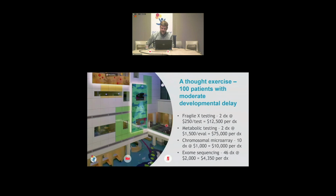And the exome sequencing, with current exome sequencing, we can take that number of 36%, we can add to that the 10% from the chromosomal microarray, and say that we have a yield of around 46%. That then at $2,000 per test would put us at a cost of $4,300 per diagnosis. So even though the exome sequencing is the most expensive test out of the four, it's by far the most cost effective, in my opinion. And that's why this is currently my practice.